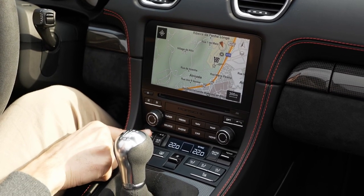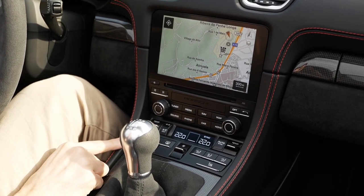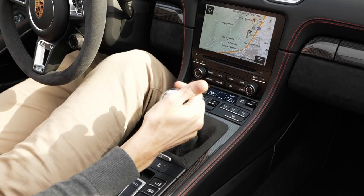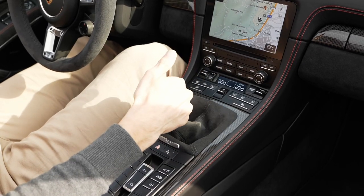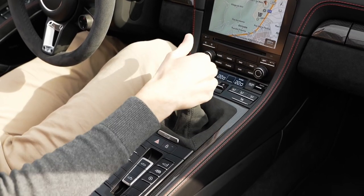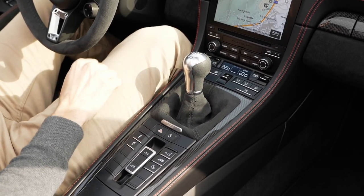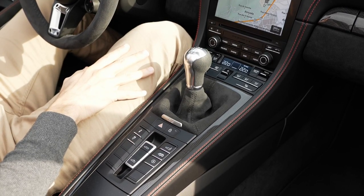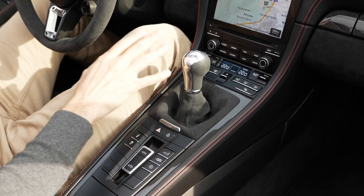The climate unit can be accessed really easily, but is quite small to reach while driving, and the seat heating. And ta-da, here it is, the manual gearbox, six-speed, and you hear how crisp it is when you put in the gears or just when the car is stationary, so pretty amazing. Let's find out about the gear ratios, because it has been criticized with the GT4 and the Spyder review, maybe for a too long second gear. I'm looking forward to testing that very soon.